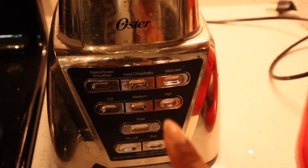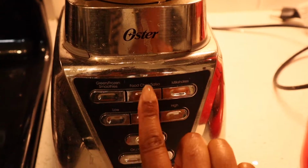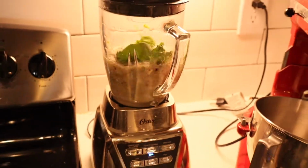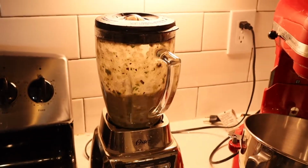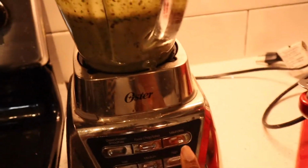I like to put my blender on the food chop setting first. That seems to help everything break up really nicely. And then I blend it on low until it is very, very smooth and that there are no large chunks of spinach or black beans left.